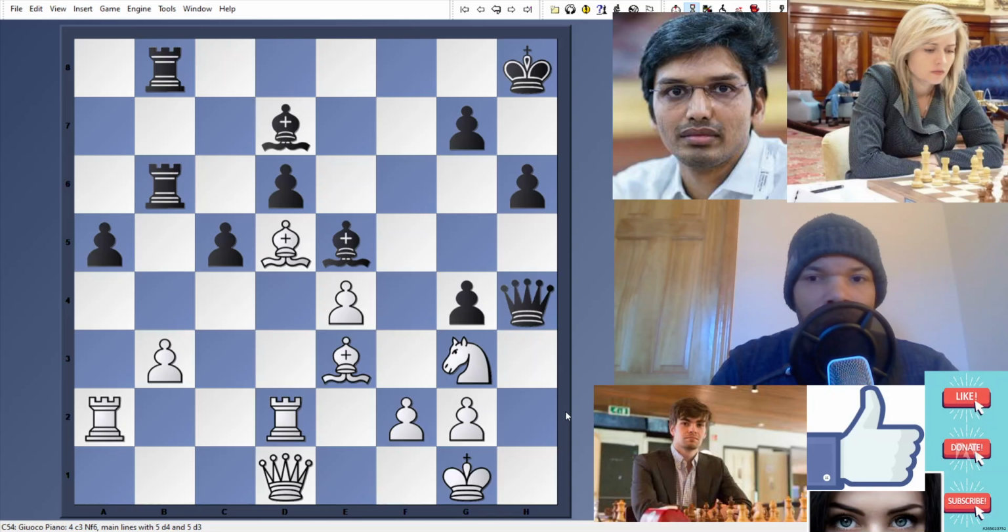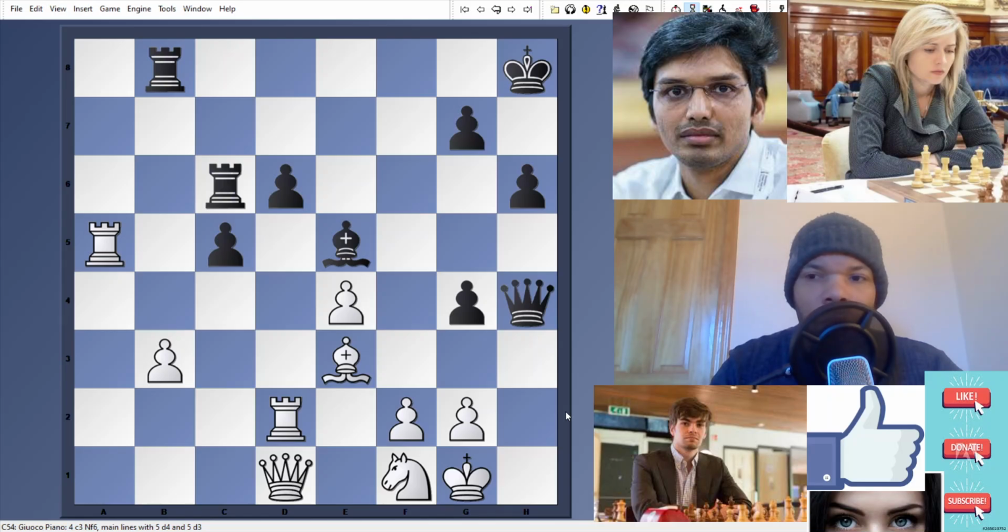b3, rook 5 to b6, rook takes a5, and now bishop c6. Bishop comes off. That bishop was too powerful on d5. That's not a move that Pentala really wanted to make, but the bishop is too strong. Rook takes c6, knight f1, rook c b6, more pressure on the b pawn, g3, and now queen h3.